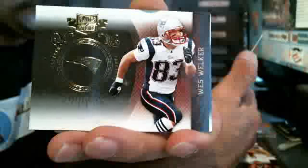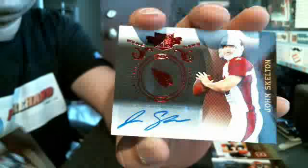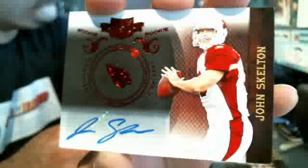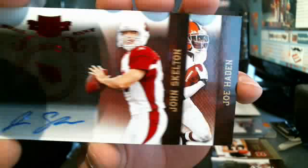Alright, right behind. Ooh, Wes Welker. I thought it was going to be autographed. Rookie blitz numbered to 299. Ooh, 17 of 50 on the Wes Welker. And John Skelton for the Cardinals. John Skelton's out of 649.